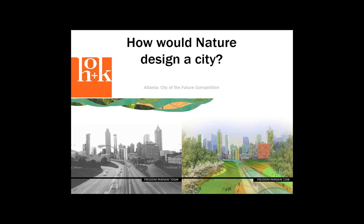So it's a vision of the future. And by asking what would nature not do? Would nature create massive heat sinks or heat islands, literally millions and billions of tons of concrete and impervious surfaces? Would nature do that? So if not, what might nature do? So it can help us rethink our cities.